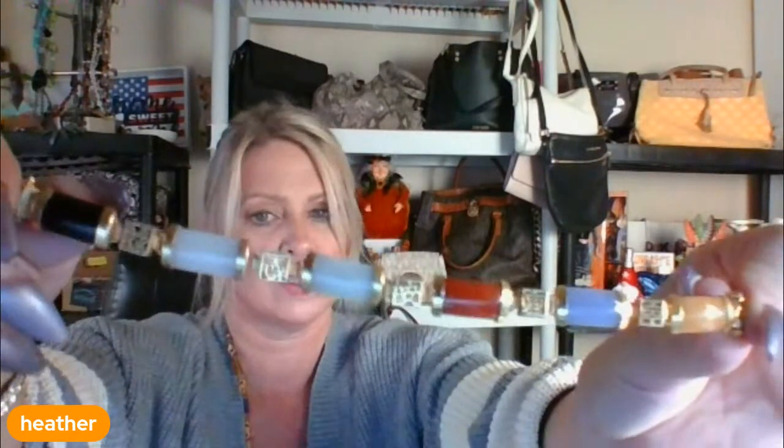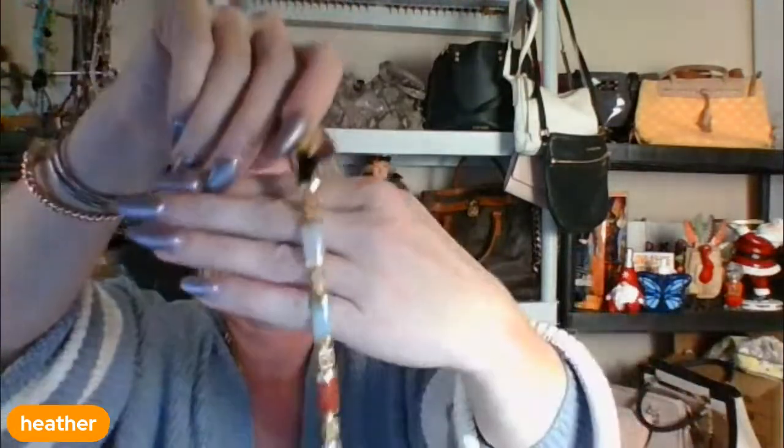I have still got this beautiful bracelet. This is a gold tone, Asian style, 7.5 inches. These are all genuine stones. Onyx, maybe carnelian. I'll do a buy it now of $12. If someone wants to steal this for $12, you can have it. Here's your little latch right there. It has a little safety latch.